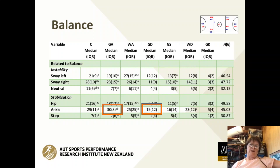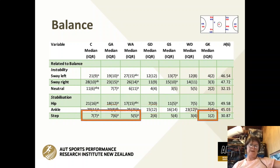So the static receiving, which we spoke about earlier, may explain this high incidence of the ankle strategy, because if you're not on the move when you're landing, then it takes a smaller mechanism to maintain that stable balance. So that's potentially one of the reasons why the ankle stabilization strategy was used most frequently throughout this secondary schools tournament. Now the least used strategy was the step strategy.